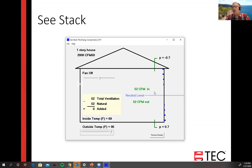Well, in hot, humid climates, there's a good reason to say that supply-only ventilation is a better way to do things. So let's say that you're able to do some air sealing on this house, and you're able to air seal it and get it from 2,000 CFM down to 1,000 CFM 50. So you can see that you've reduced quite a bit of the infiltration load. Again, I'll make this back to medium. We were at 52 CFM, and now by making it tight, we're down to 26.